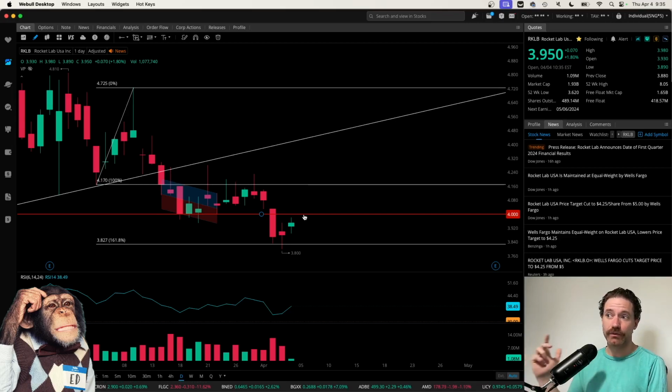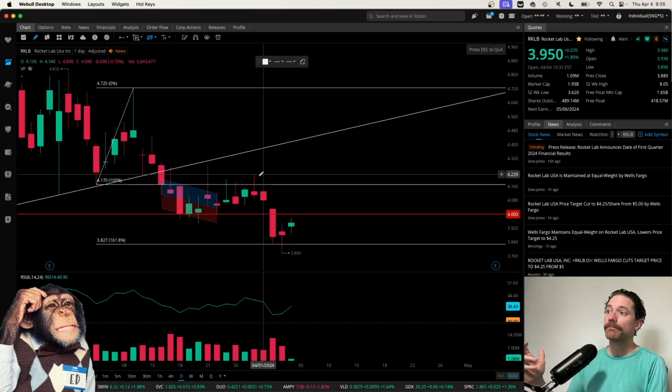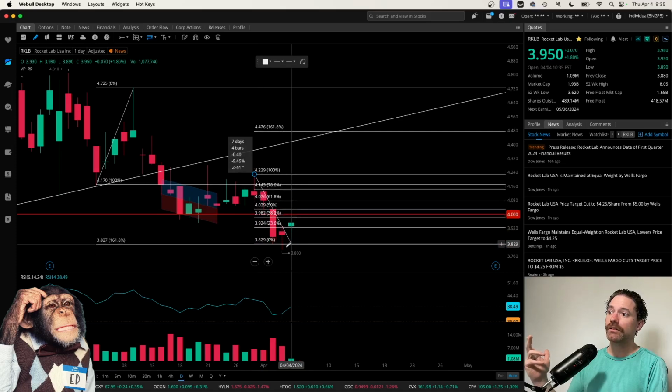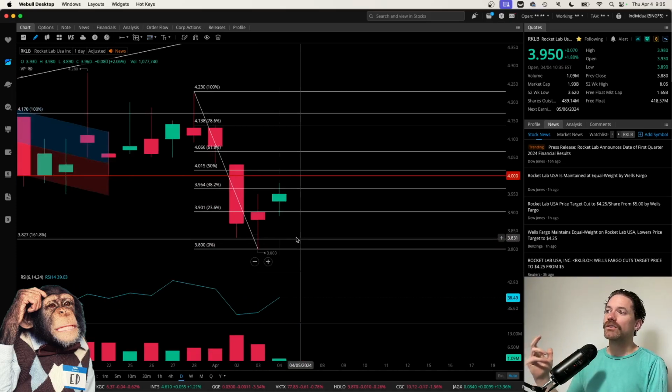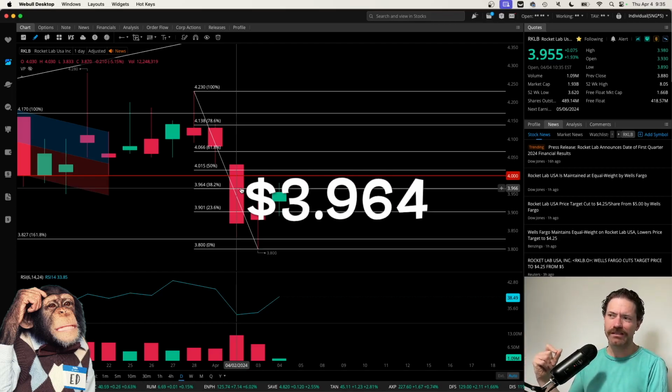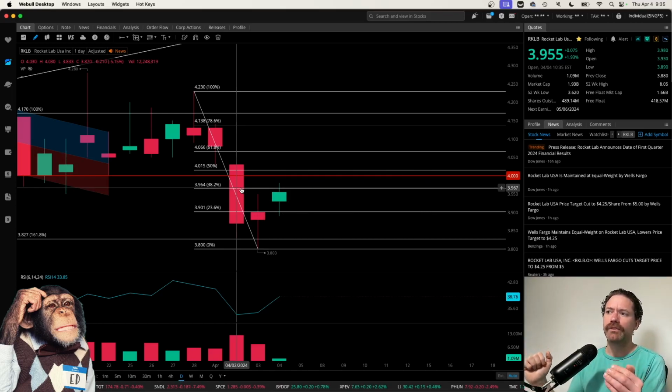One of those levels is, of course, $4 a share, just being a round, whole psychological number. That is going to be a key one to reclaim. But we can also do some Fibonacci retracements to get an idea of where price might be going. Coming from the high hit on the 28th, that was $4.23, down to the low of $3.80, if I zoom in to the chart, we can see that the 0.382 does look like it is currently acting as resistance. That is at a price of $3.964.